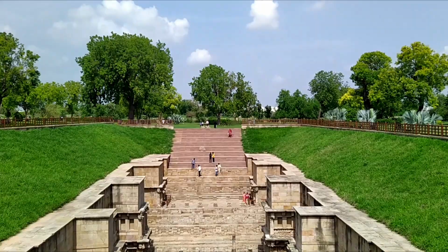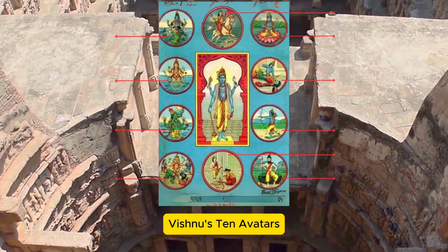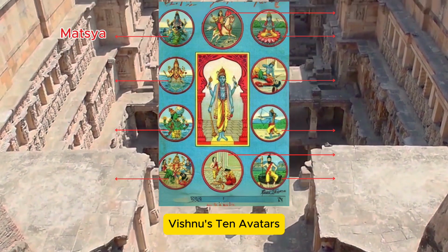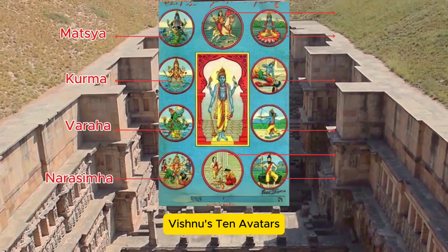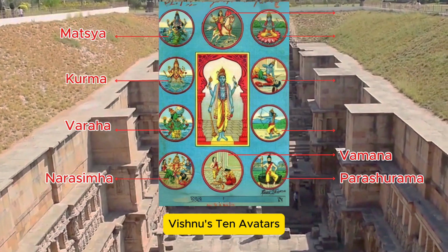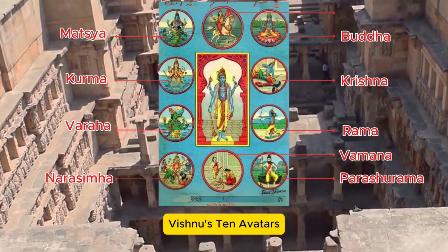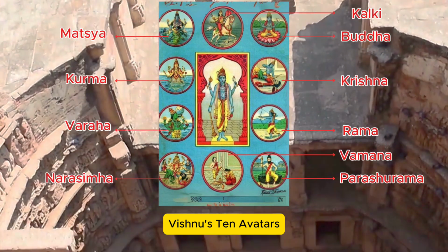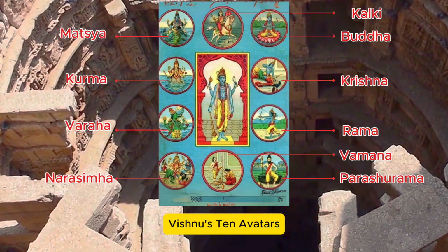The incarnations of the god Vishnu have been depicted in this vav in various forms, called the avatars, which are the 10 incarnations of Vishnu, including the Matsya, fish, Kurma, the tortoise, Varaha, the boar, Narasimha, the man-lion, Vamana, the dwarf, Parashurama, the warrior with an axe, Rama, the prince, Krishna, the divine herdsman, Buddha, the enlightened one, and Kalki, the future warrior. Each avatar represents a different era in Hindu mythology, symbolizing the preservation and protection of the world.